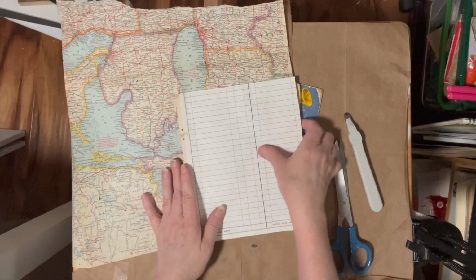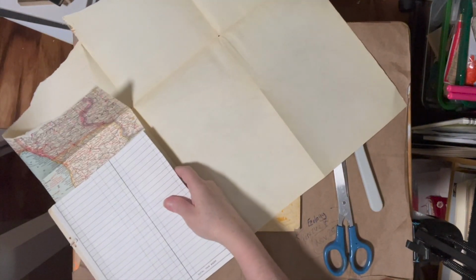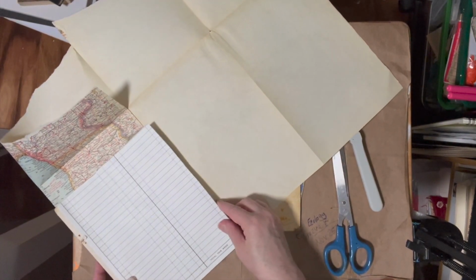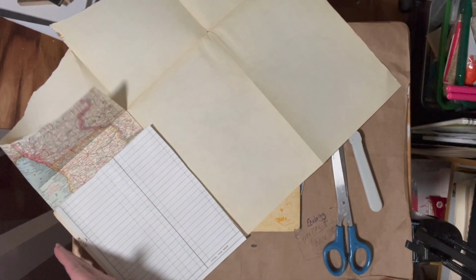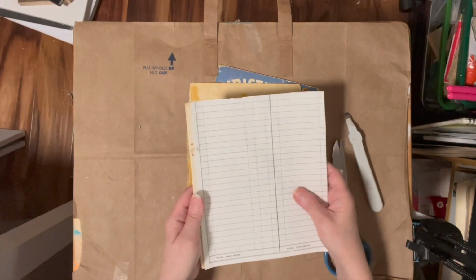You would cut two folded together because you're going to have them in there. Or they don't have to be quite as big, but you want them as long this way and tall. And you cut your pages. And so now you have all your scrapbook ready to go.